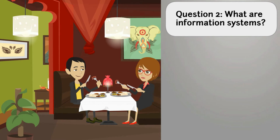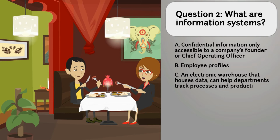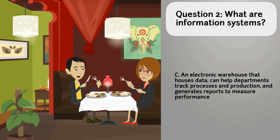Question number 2. What are information systems? A. Confidential information only accessible to a company's founder or chief operating officer. B. Employee profiles. C. An electronic warehouse that houses data, can help departments track processes and production, and generates reports to measure performance. D. None of the above. Or E. All of the above. The answer is C, a database of important information. Yes, good job. Information systems are often accessible by management in all departments so they can collect, store, retrieve, and report on data.